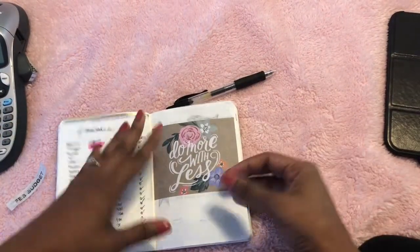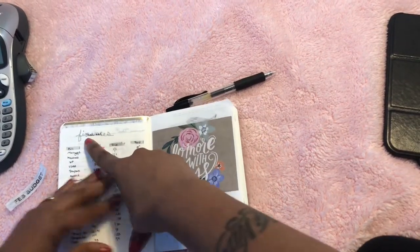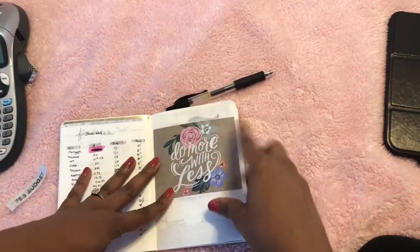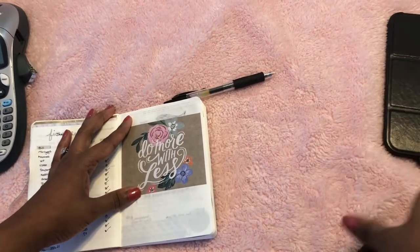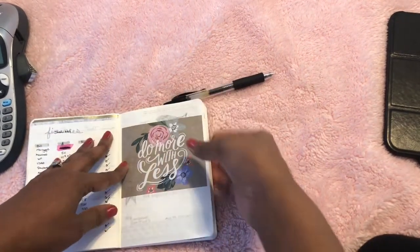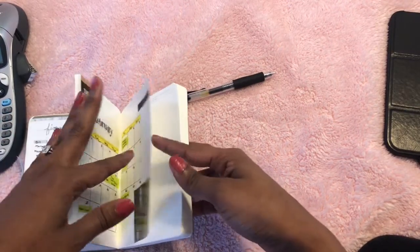Kind of cute, kind of encouraging. Last month I wrote January, and then in my Mildliner I wrote finances. Then I have a sticker from the Happy Planner sticker kit that I have, and it just says do more with less. I thought that was pretty accurate because I'm trying to do big things with less money because I don't want to overspend.